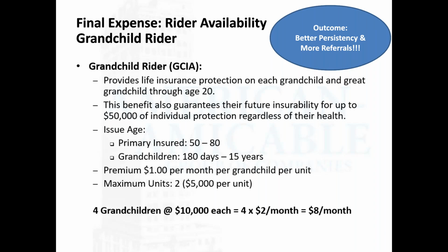I also talk about outcomes for more referrals. Grandchild riders are a great way for you to use that as a stepping stone from one generation into the next. What I mean by that is when you insure grandma who buys a policy on her grandchildren, in the middle there are her kids, right? The mother and the father of her grandchildren. Well, you probably should sit down with the mother and the father of her grandchildren and explain what grandma has done and the future insurability of their kids, that she's insured that for them.